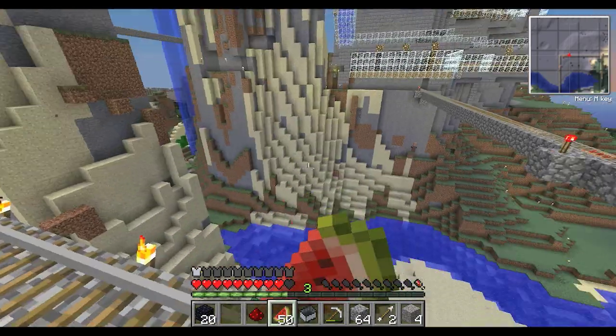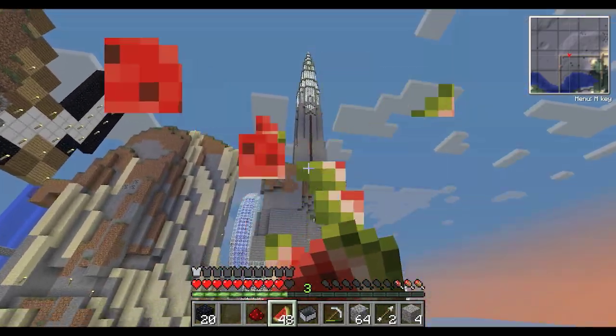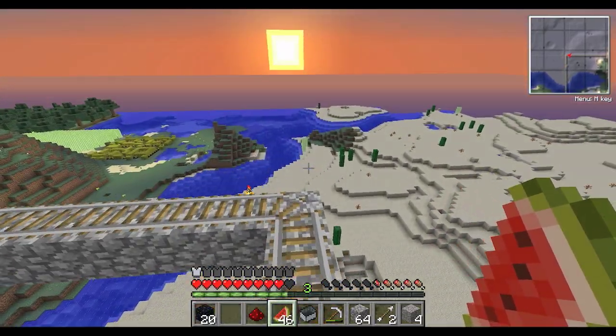Oop, I need to eat. Yeah, you forget that a lot. I forget to eat a lot. Hey, are you hungry? Oh, here we can see Diamond Peak. All right, it's Diamond Peak. Actually, this is probably one of the best views of the house.